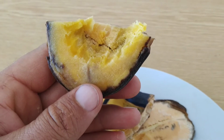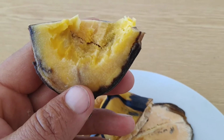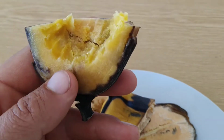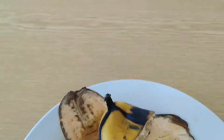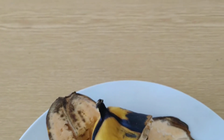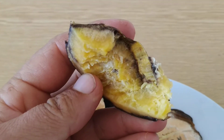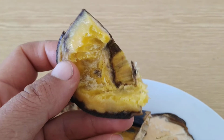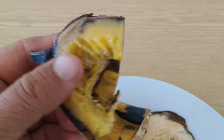So this half-ripe, half-boiled banana tastes different from the unripe ones. The unripe ones, I boiled them for a very long time. So at the end they were like a firm potato. This one is still quite close to a firm potato, but the taste is more complicated. There is more of pumpkin in it and maybe sweet potato.